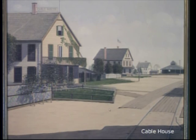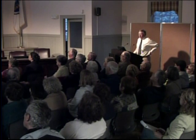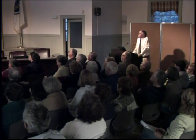And this is interesting. This is one of the mysteries that I have not been able to resolve. This is Cable Avenue, and that's the Cable House. That's a hotel. And there was also a Cable stable. But why was Cable Avenue called Cable? There was never anything that was drawn by a cable. There was never a transmission cable. I just don't know.